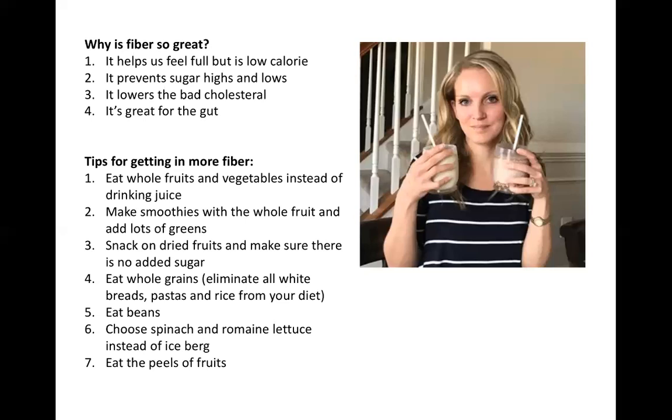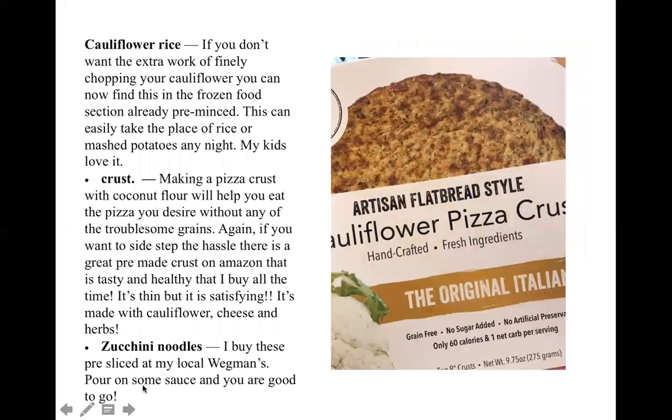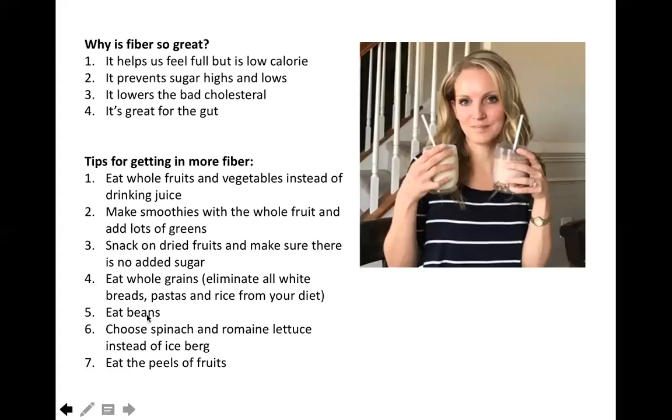Beans have tons of fiber. So if you're getting dry beans, make sure that they're soaked adequately, and you can even sprout your beans to get another nutritional punch. Choose spinach and romaine lettuce instead of iceberg, and make sure, like we said, to eat the peels of all the fruits. Veggies, like we said, have tons of fiber, and you know that I love me some veggies.